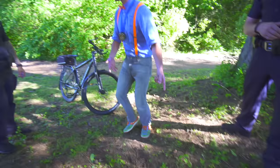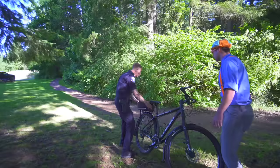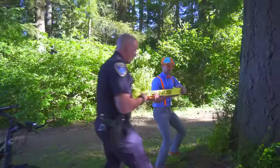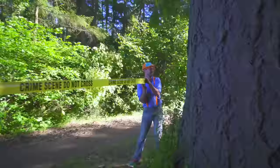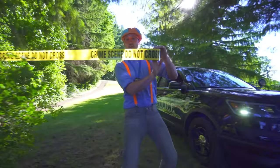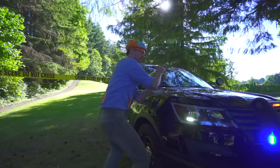Okay. So the first thing that we're gonna have to do is put evidence tape up to secure the scene. Okay. Ooh, thank you. Whoa! Look! It says, crime scene. Do not cross. Whoa. Whoa. Go around the bumper. Whee!